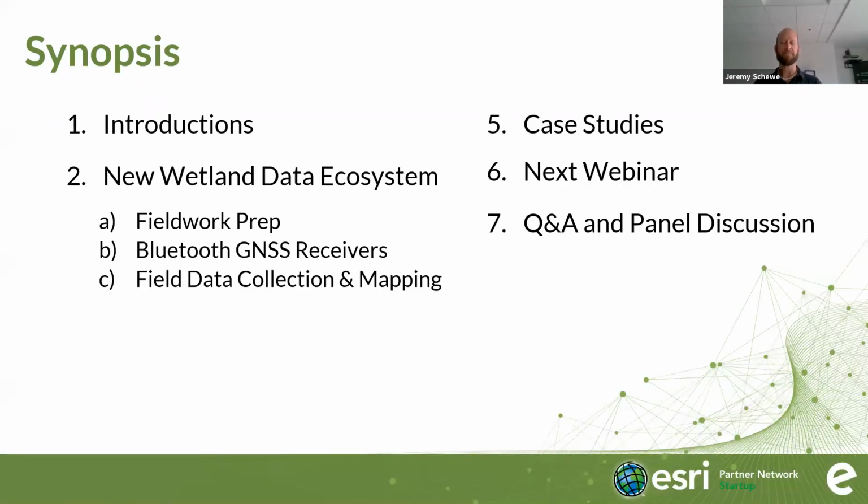Just a brief synopsis of what we're going to cover today. In some of the previous webinars, we've talked a little bit about the new Wetland Data Ecosystem. We haven't visited the evolution of that in about 6 months, so we're doing a bit of a revisit to talk about the field prep side of things: getting your GIS data ready, GNSS receivers that Bluetooth to the devices you're collecting data in, and then a glance at what field data collection and mapping in the field look like. Then we're going to hear a case study from each of our presenters, and a brief intro to our webinar coming up in May, which will be our 1 year. Then we'll have some time at the end for you to ask questions.